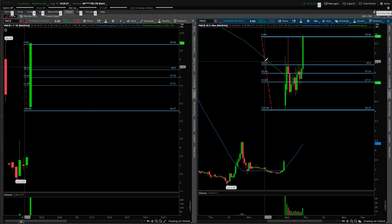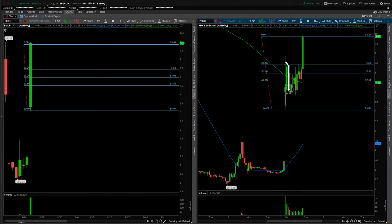And looking at the 38.2, you can clearly see we violated it and did close underneath our line in the sand, the 61.8. But what didn't really happen was a dribbling lower, right? We didn't get that effect. And I would argue it's largely due to the fact that this is a catalyst play. There's a lot of momentum behind it. So it's not the end of the world.